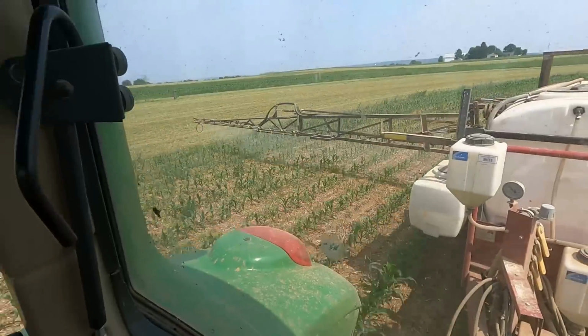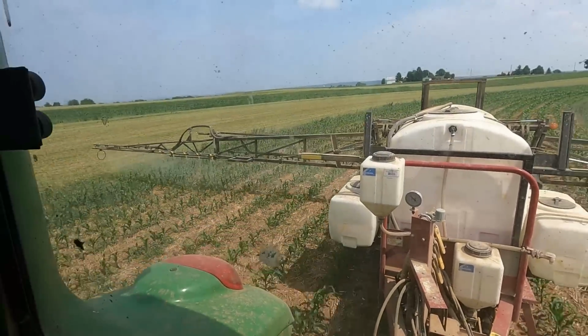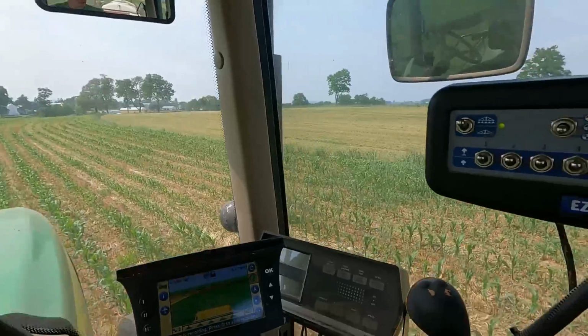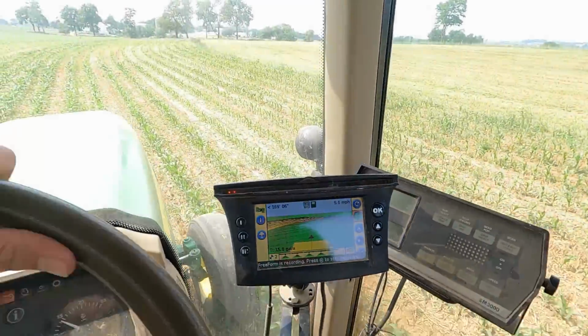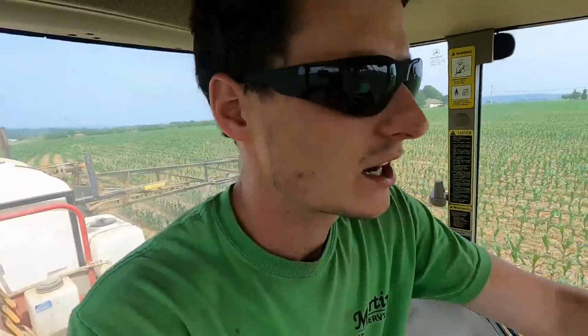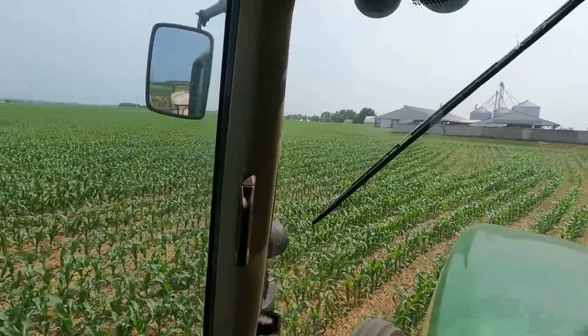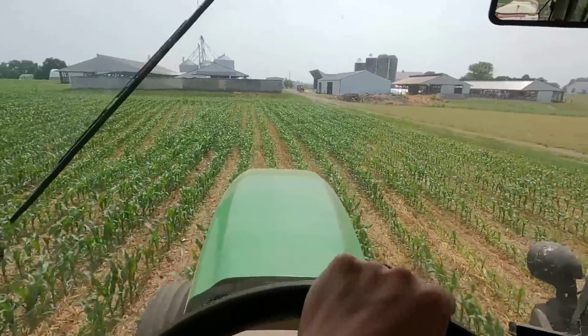This is a 750 gallon sprayer, 60-foot boom, so I can do 50 acres at a time, spraying at 15 gallons an acre. It's pretty nice. I can just adjust my rate with the controller here. Got the GPS tracking what I'm spraying. I gotta feed the cows soon. I'm just about done with this first batch. I got some nicer corn in this area. Not gonna complain about this stuff.